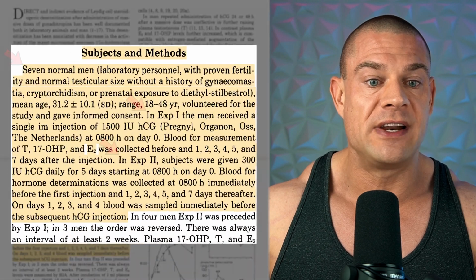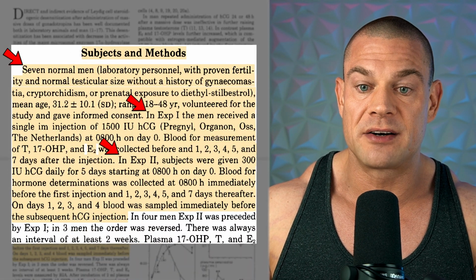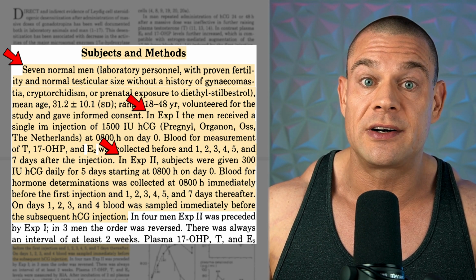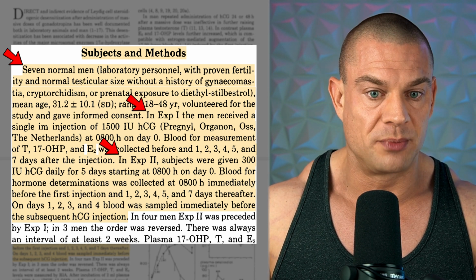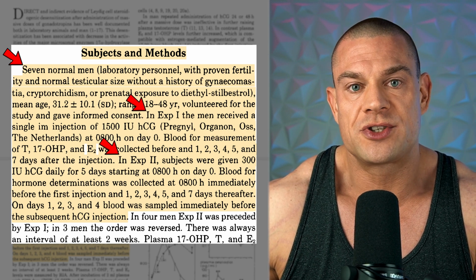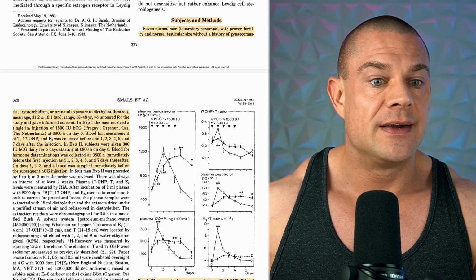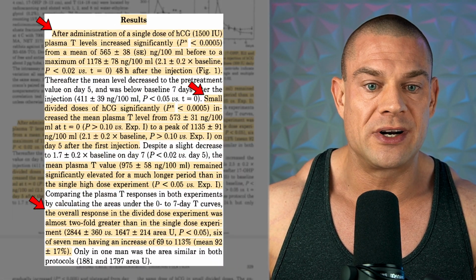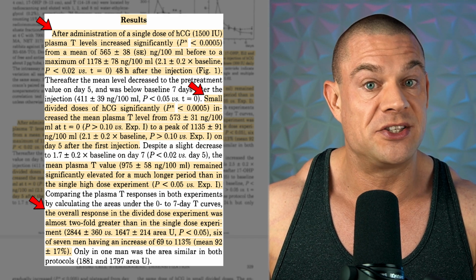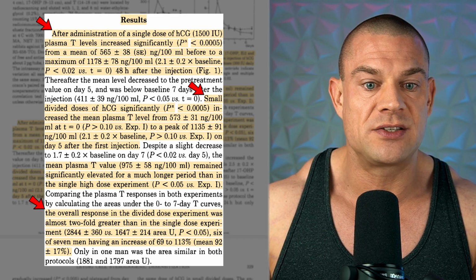In this study, 7 healthy adult men aged between 18 to 45 years old received either 1500 IUs urine-purified HCG in a single dose intramuscularly or 300 IUs urine-purified HCG daily for 5 consecutive days. So that's also a total dose of 1500 IUs, also administered intramuscularly. Serum testosterone rose slower in the 300 IU HCG daily group compared to the 1500 IU group in a single administration, and ended up almost as high after 5 days of treatment.